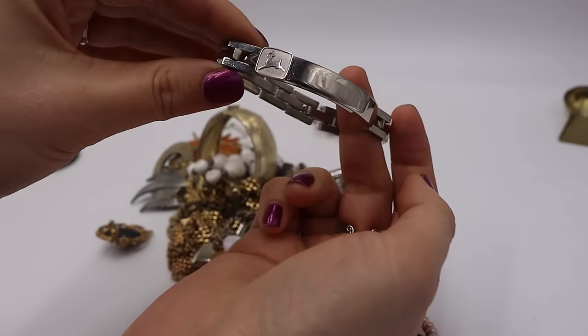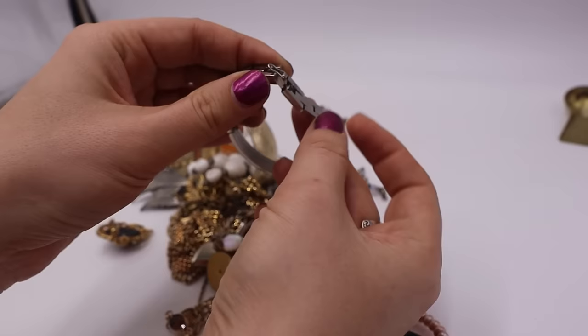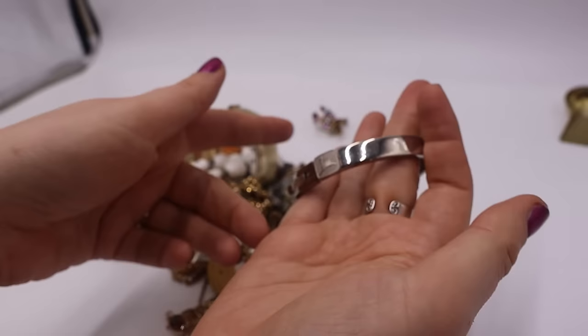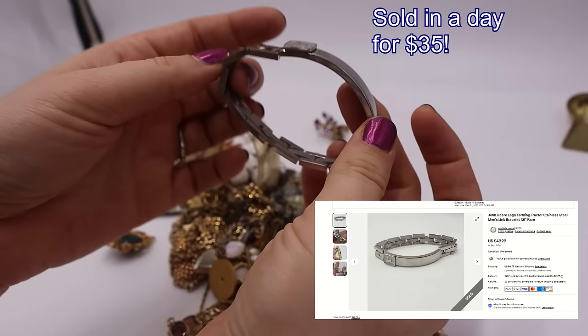I don't know what this is. Is this John Deere? I don't know, but men's stainless steel jewelry does really well for me, probably because it's so rare to find. This one has an extra safety feature here, which is good to see. It does feel like a stainless steel thing. It's not engraved, which is another plus. So this is another one I wanted to look up. Maybe I will post what it is up on the screen for you guys. But I grabbed that one.